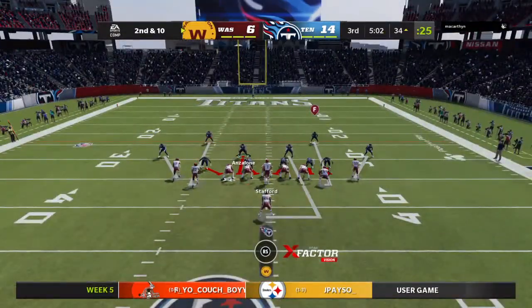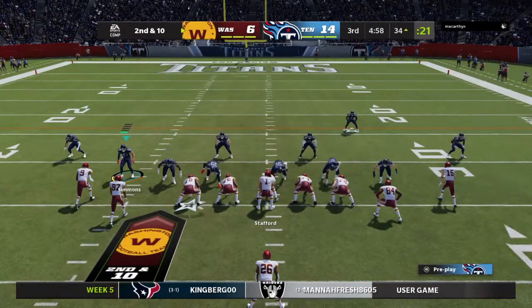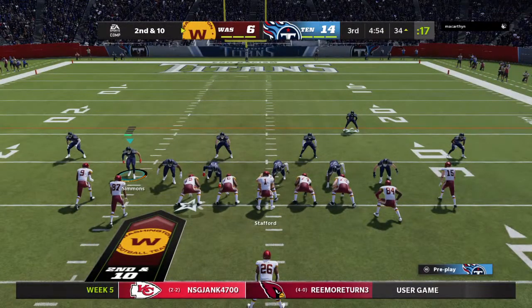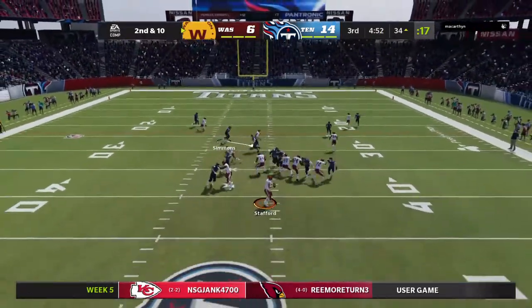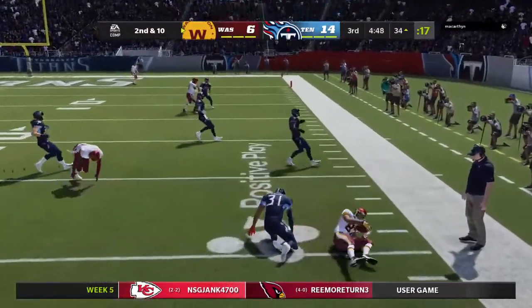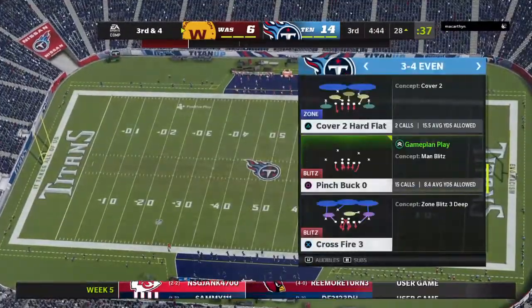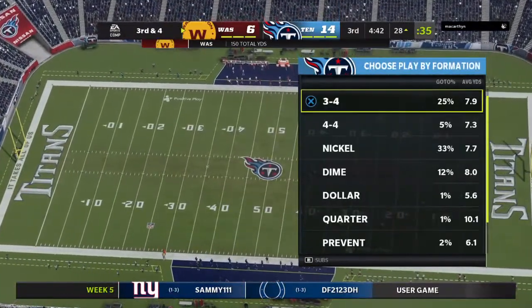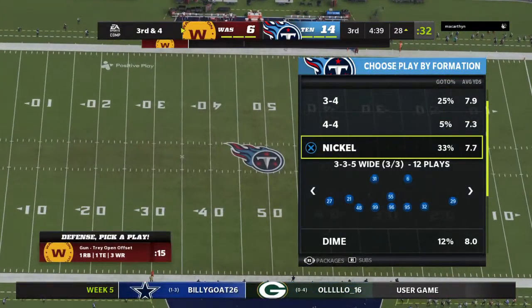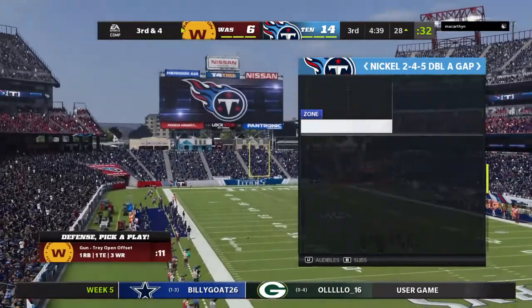Here's 2nd and 10. Throwing is Stafford. He finds his man, complete. It's Gardner. They get 6. That'll leave them with 3rd and 4. And when you're playing a quarterback with some experience and some moxie, you enter the danger zone when you decide to blitz him, because if he's able to diagnose as he did on that play, he can hurt you downfield.